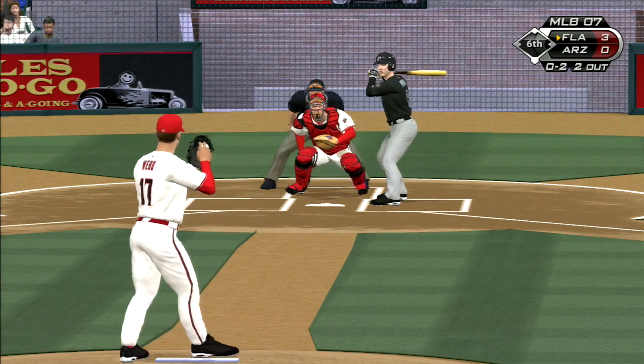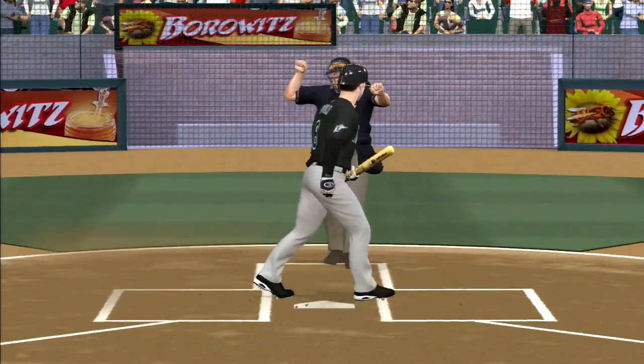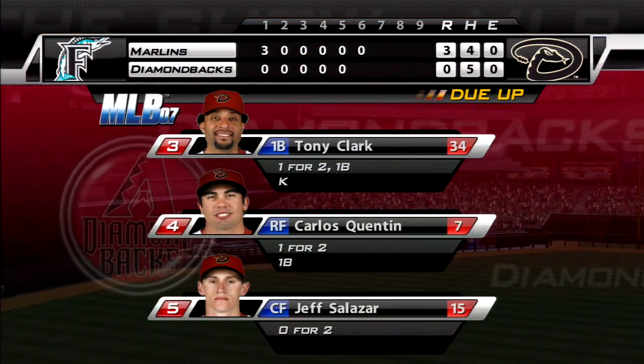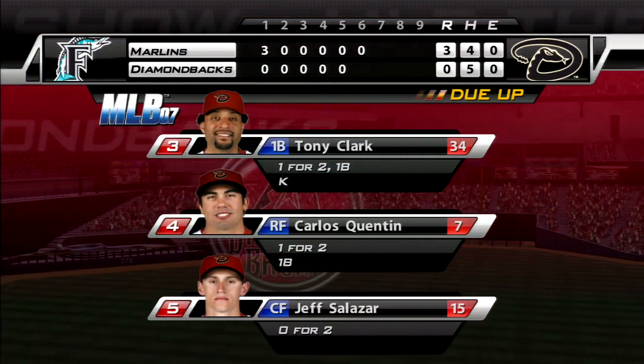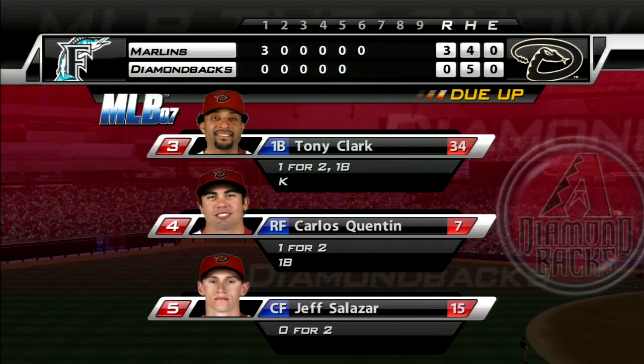Now here's the pitch. And he struck him out. And there's the hat trick. And that's his 3rd strikeout of the ballgame. Nothing doing here this half. Heart of the order, 3, 4, and 5 coming up. The Marlins on top, 3-0.